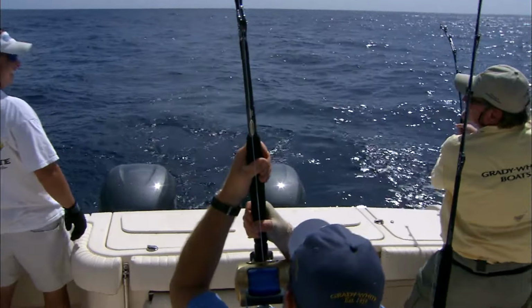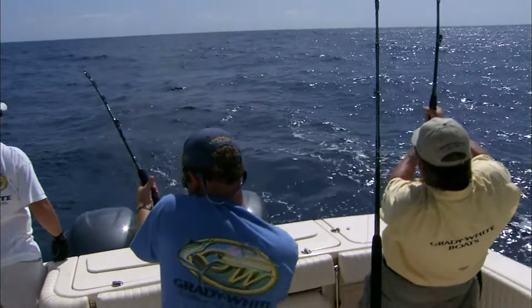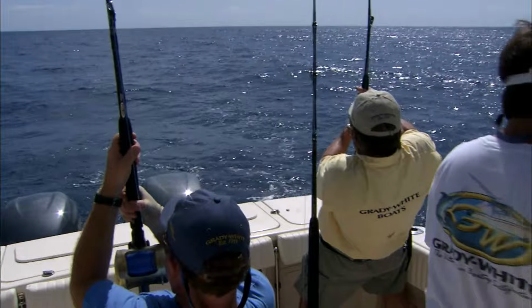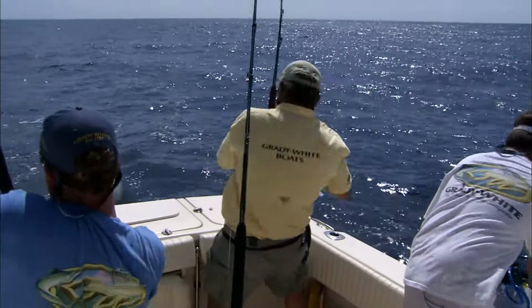How good is that, T? How good is this? Does it get any better? Come out and tag a couple dolphins, put a couple in the fish box. Decide, let's go deep and try to catch them. We get three baits in the water, and before we get the fourth one out, we got a double hookup, a blue marlin.